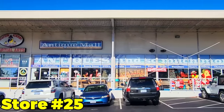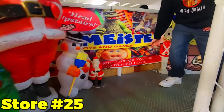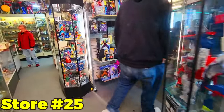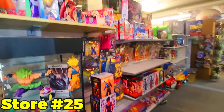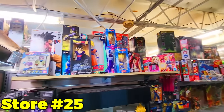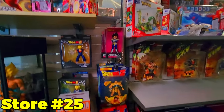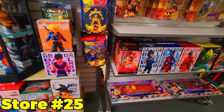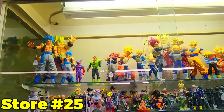Next stop is the big boy, Toy Meister. It's on top of this antique mall, and they have the biggest selection on the East Coast. And as expected, this store was absolutely jam-packed with not only action figures, but a ton of Dragon Ball. What I like about them is they have modern, they have vintage, they have new, they have used, they have pretty much anything you can look for. They had so much Dragon Ball, but for the first time ever, they didn't have something I didn't already have.